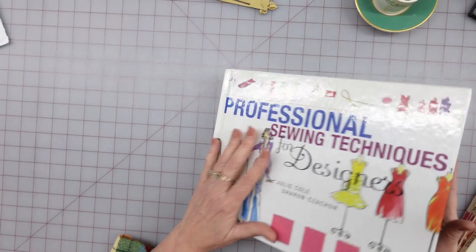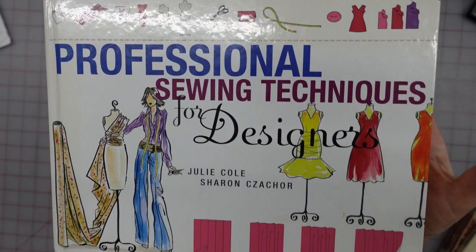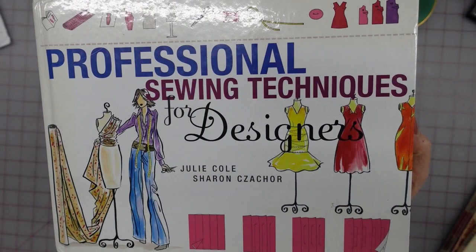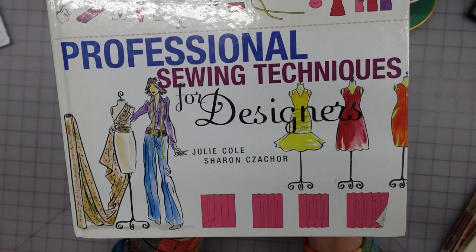You know, it's a newer one. Most of my books are old, but here is a close-up. Those are the authors. But again, this was written for people who aren't professionals. It says professional sewing techniques, but it's teaching people who are not an expert and somewhat new to sewing in the beginning. It gets more advanced towards the back, exactly how to make things work. So that's a good one for that type of thing.